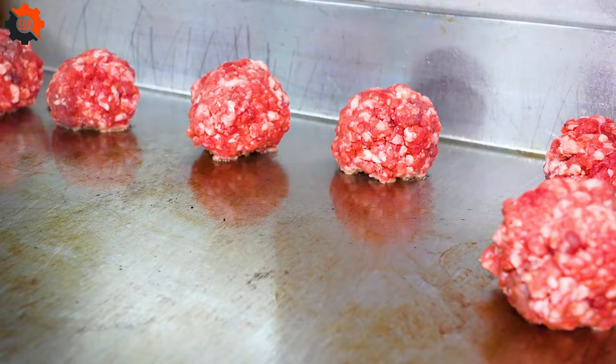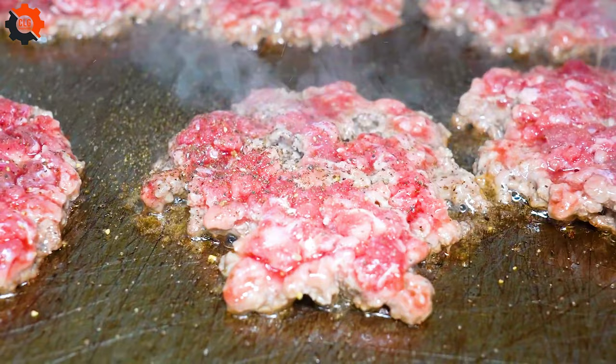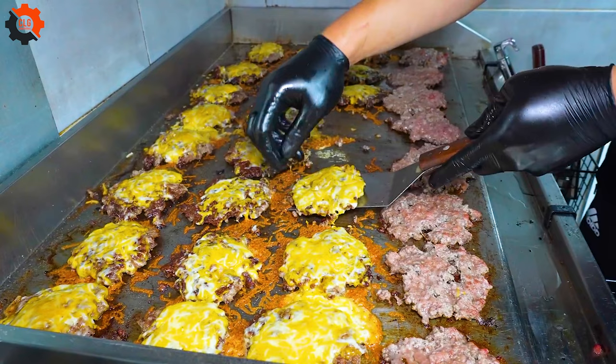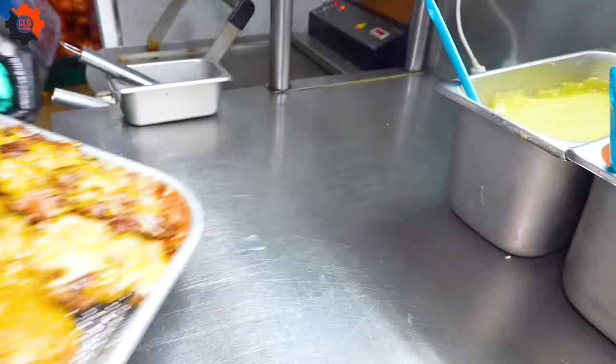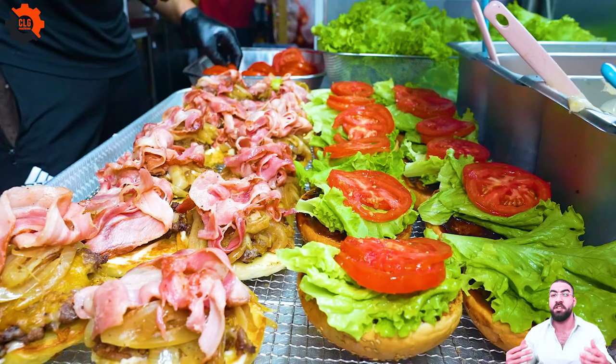Behind the scenes, a team of culinary artisans works tirelessly to perfect each recipe, ensuring that every burger is a masterpiece in its own right. And let's not forget the customers, loyal patrons who have become more than just diners. They're part of a thriving community built around a shared love for great food and even greater experiences. Their unwavering support and enthusiasm have been the driving force behind the journey from street corner to culinary triumph.